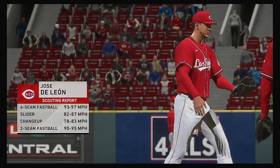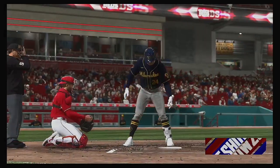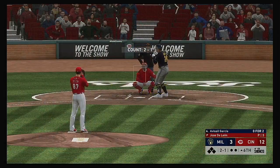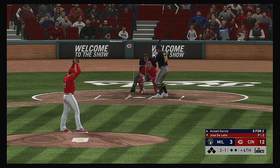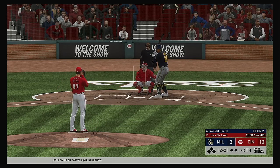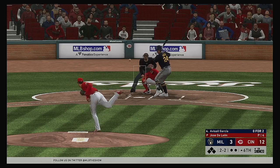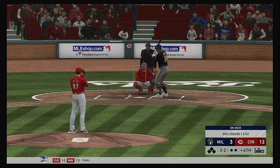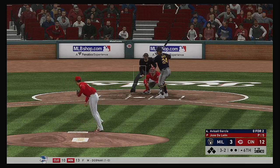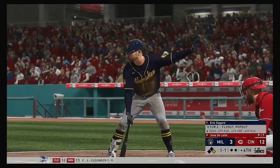Jose De Leon takes over to start the sixth inning on the mound. Now pitching for the Reds, number 87. So stepping in, Avisail Garcia. He was punched out looking at strike three last time through. Now the 2-1 pitch is in there for strike number two. Not close with that one. It's way above the strike zone. The 3-2 pitch. Tough pitch to lay off, but he did, and it's ball four, so the leadoff hitter is aboard to start the sixth.